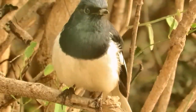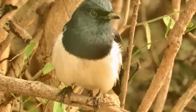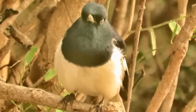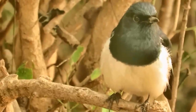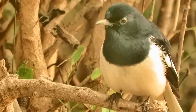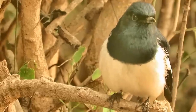Oriental magpie robin. It is the national bird of Bangladesh, where it is called Doel. They are found across most of the Indian subcontinent and parts of Southeast Asia. It is mostly seen close to the ground, hopping along branches. Although mainly insectivorous, they are known occasionally to take flower nectar, geckos, leeches, centipedes, and even fish.